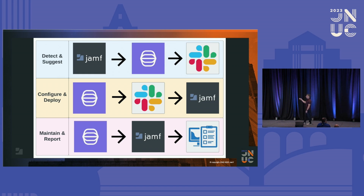So these are the overall workflows that we're gonna be talking about. For detection and suggestion, we're gonna start in Jamf. Even if you don't get that application data at runtime, and you actually receive that data via webhook or something like that, Jamf is still your go-to for application inventory, at least it is for us. If you're considering an app installer and those are your targets, they might as well also be your source of truth, telling you what's installed where, right? We're gonna process that data with Tines, and we're gonna wind up in Slack. Slack, we're gonna use for an approval-based mechanism.